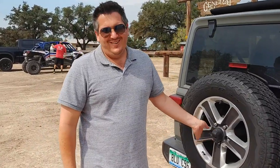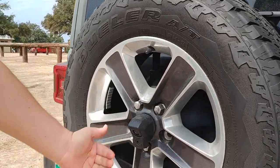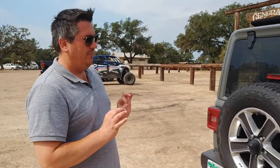The backup camera is on the back of the spare tire, so you actually get a view of what you're backing into. There are no additional accessories at this point sticking out further than where the camera is, so you're actually getting a real perspective of that.